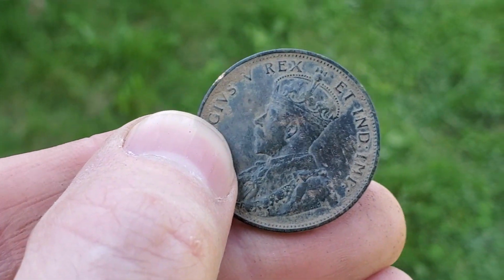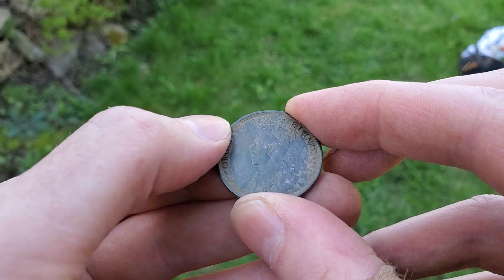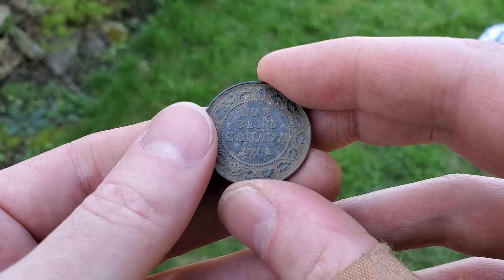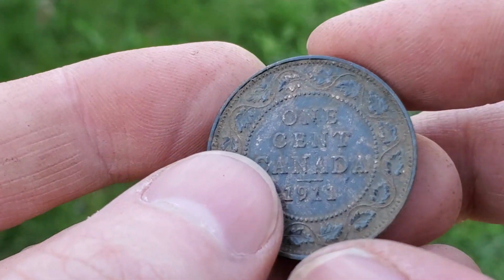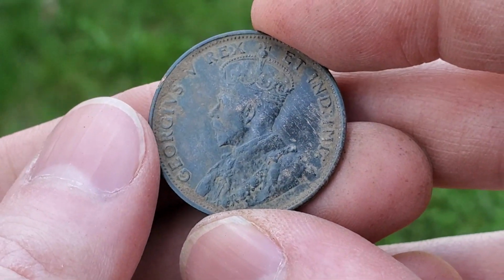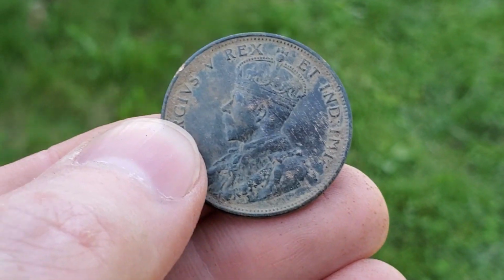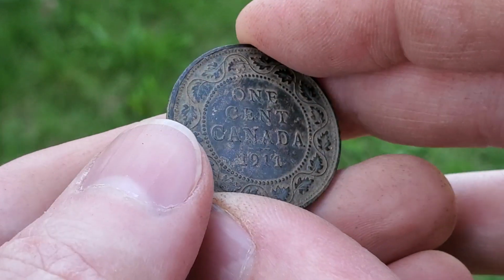George V, of course, was Queen Elizabeth II's grandfather, and from all reports in diaries and accounts of the time, he doted on Princess Elizabeth quite heavily, and she was extremely fond of him. In fact, her nickname for George V was Grandpa England, fitting because he was the King of England, or Great Britain. So absolutely thrilled with this find.